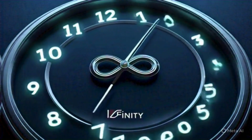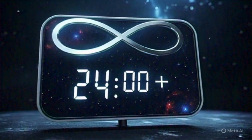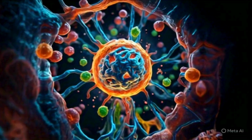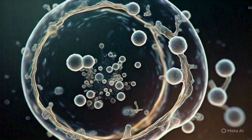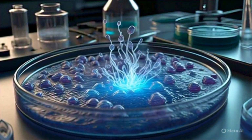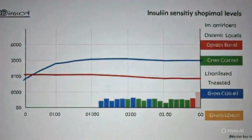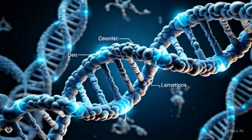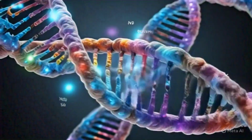Hour 24 plus, extended benefits. For those practicing extended fasting, the 24-plus hour mark brings even deeper ketosis and maximum autophagy benefits. Stem cell production increases, supporting cellular regeneration throughout your body. The gene expression changes that occur during extended fasting appear to promote longevity and disease resistance, according to emerging research.